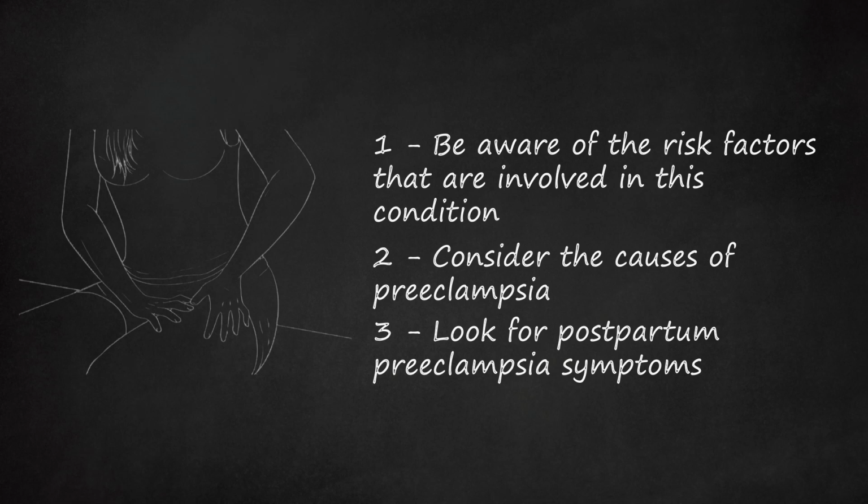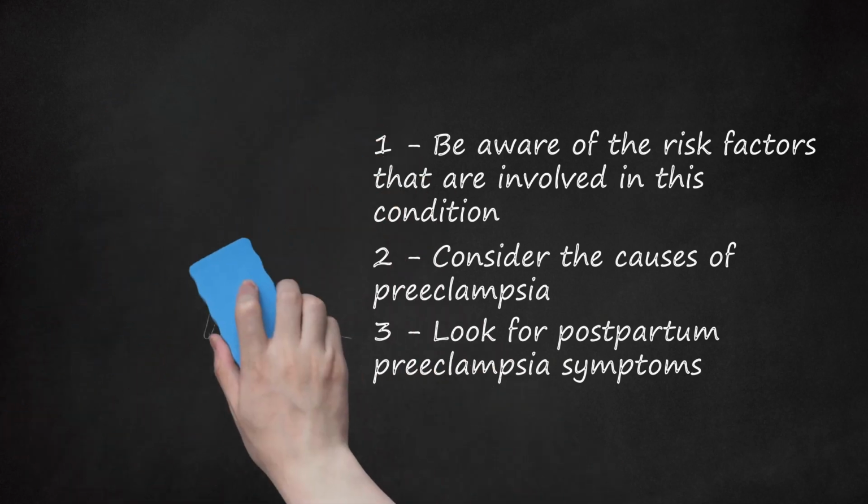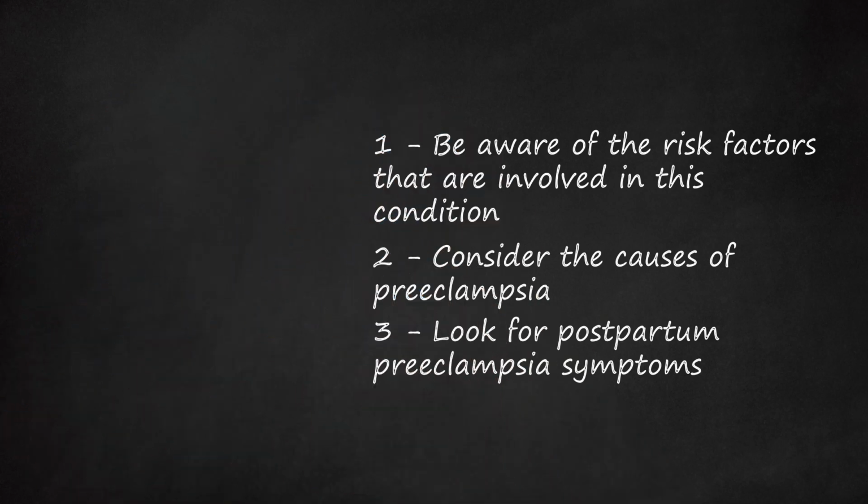Other signs related to the central nervous system include severe headache, blurred vision, cerebral edema, or seizures. In severe conditions, pulmonary edema may develop as a result of continuous escaping and gathering of excessive fluids outside the cells due to the endothelial dysfunction, causing a dangerous problem in the affected woman's lungs.